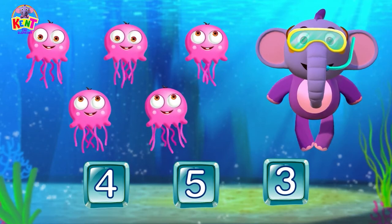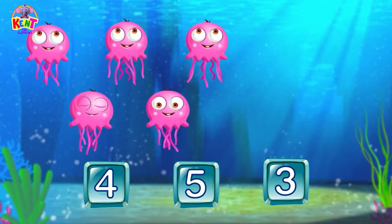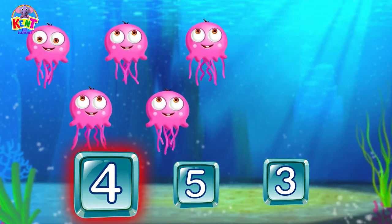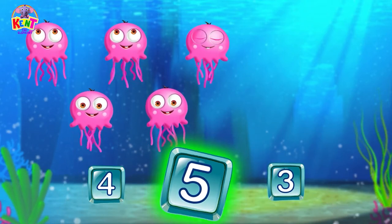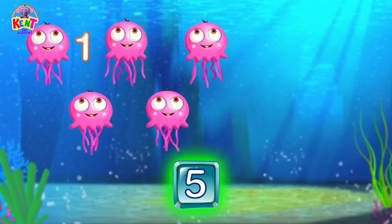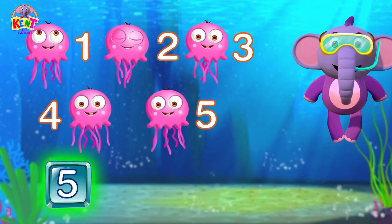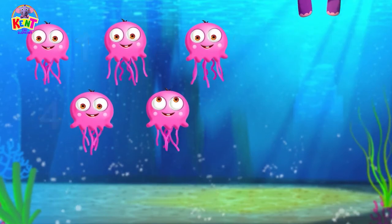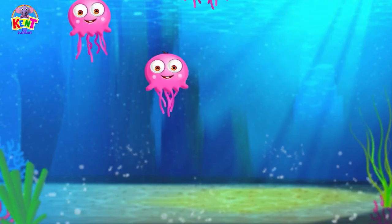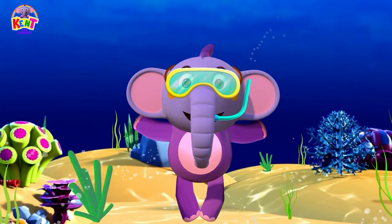Wow, how many wibbly-wobbly jellyfish can you see here? Four? No. Three? No. How about five? Yay! That's right! One, two, three, four, five! There are five jellyfish! Brilliant! This was so much fun! Let's do it again! Bye!